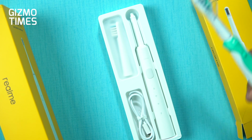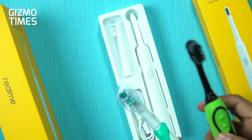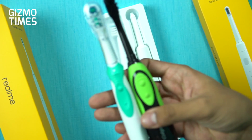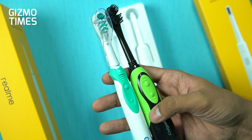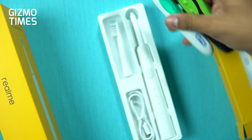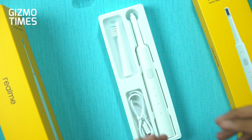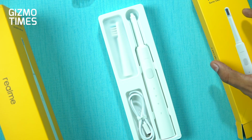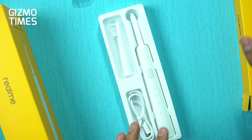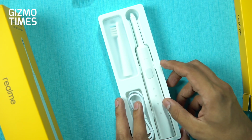I personally ordered these only to check out how they work, because I'm a professional at these things. I have recommended different kinds of toothbrushes for years and years. So these are some of the budget options, one from Oral-B, one from Colgate, and we would be doing a proper separate test with replication of plaque formation on the teeth when someone eats chocolates or that kind of food. And we'll try to do the brushing with all the options actually, the Realme N1, then the Oral-B and the Colgate toothbrushes.